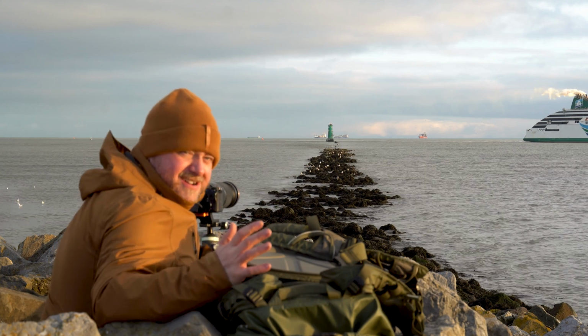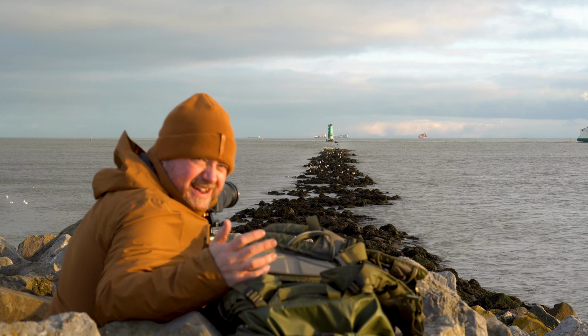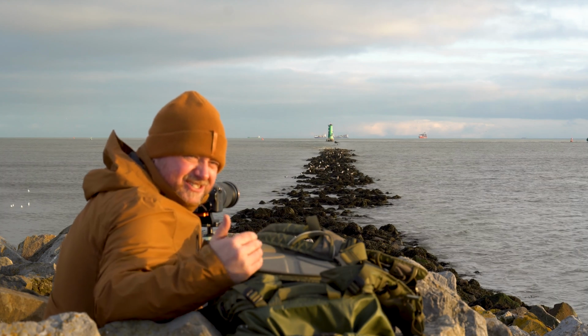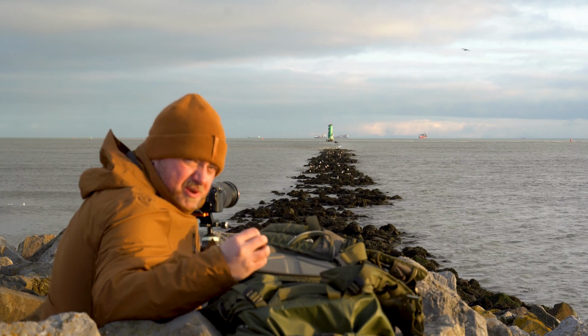And look where we are, nestled in the rocks. It's kind of windy here where we are, unfortunately. We are right at the mouth of the Liffey, leading us into the Irish Sea from where we are sitting, and we are catching some beautiful light.